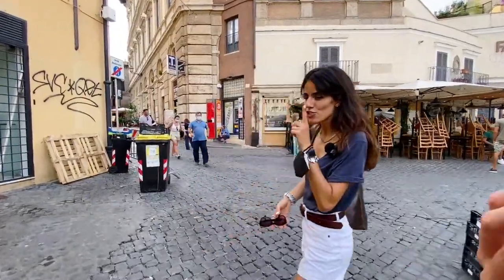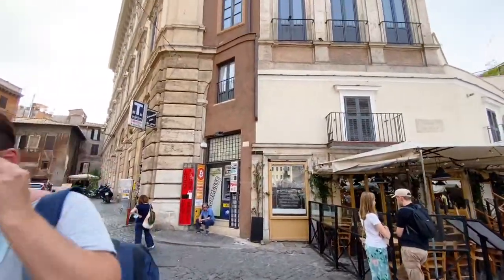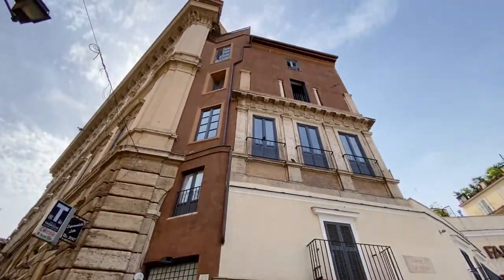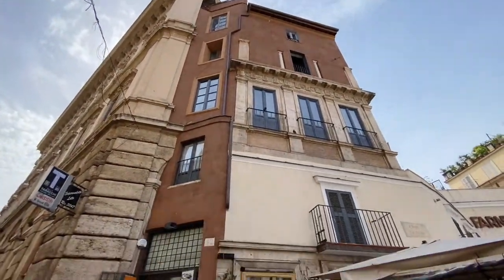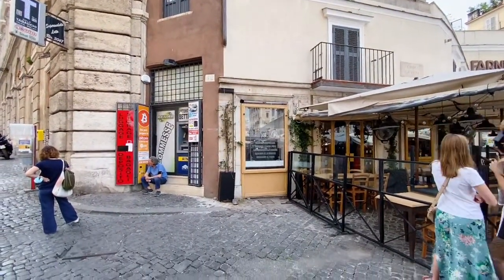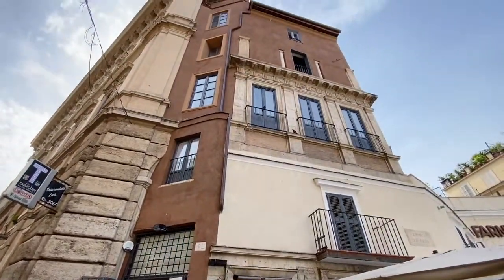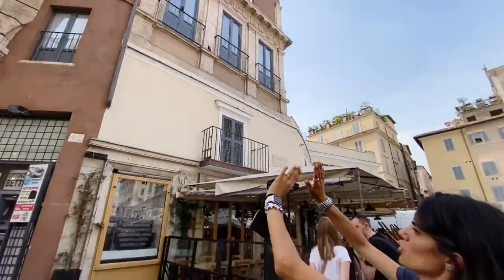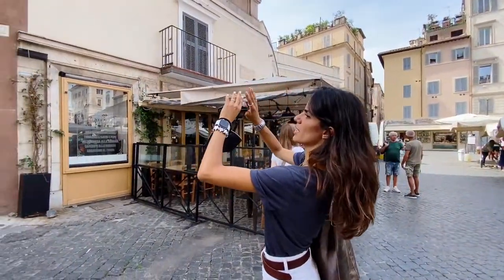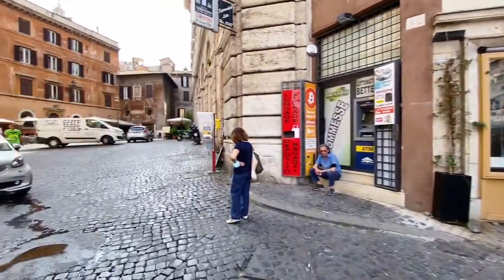Let's go this way. And so it extended all the way over here. So basically the ancient Roman theater has a semi-elliptical shape, half of an ellipse. And this was the closest point to Campo De Fiori, and then from here you will have this shape, let's say, okay? It will become more obvious as we go there, so you understand what I mean. So let's go this direction.